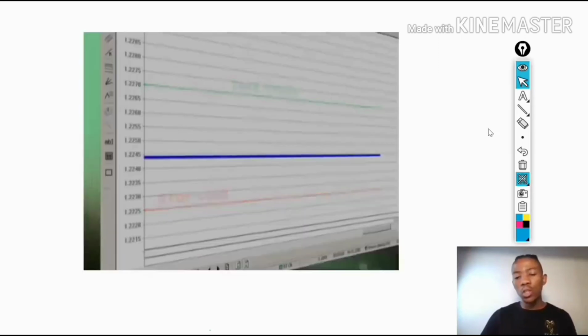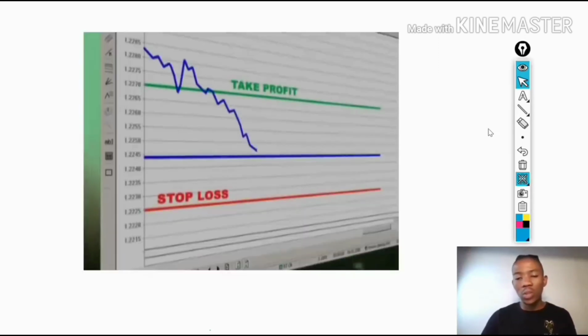To find success in trading, you need to identify a proven concept of trading. You need to develop a strategy around it. You need to validate your strategy and push yourself in an environment where you're going to stick to your strategy all the time.